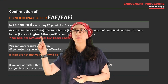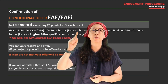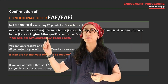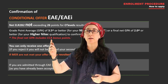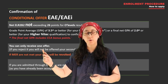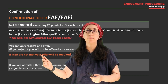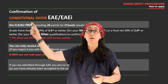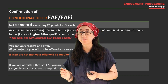Alright, so this is why it's conditional, you see? 3.5 or better. 2.0 or better. And then this is very important, everything is net aggregate. Okay? You only receive one offer. If you reject it, you will not receive a second one. And if the MER is not met, your offer will be revoked. That is why it's called conditional. The condition is you meet the minimum entry requirement.